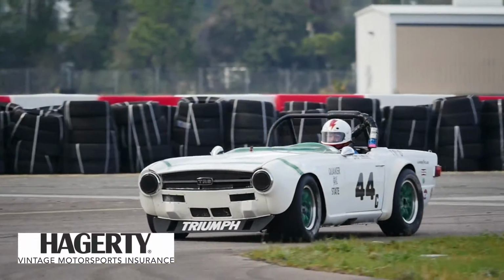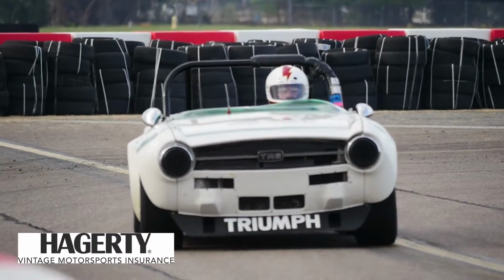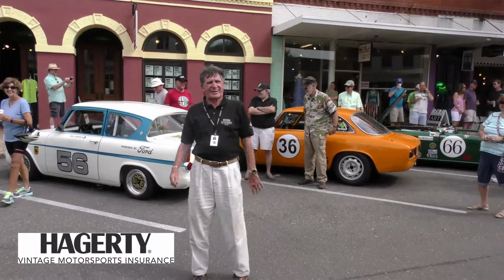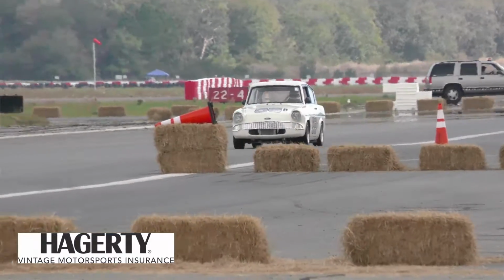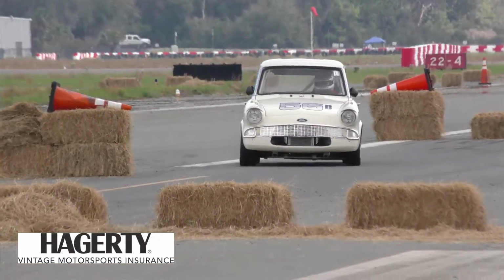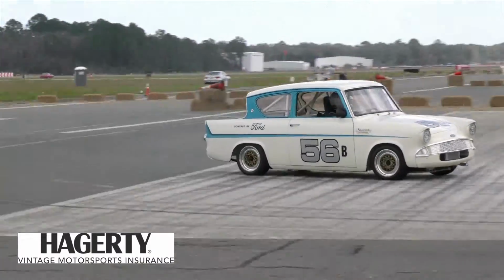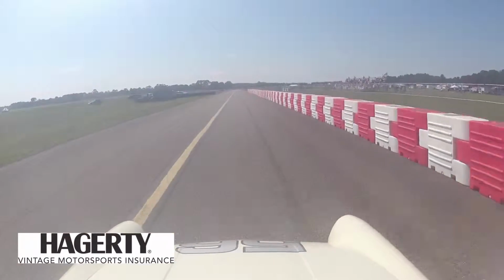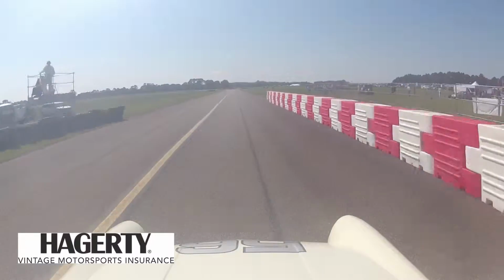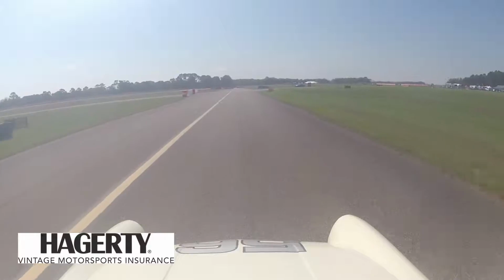I'm running the X Group 44 Paul Newman Triumph TR6, and it is a real vintage car. It's been raced continuously since 1971. I have to mention Ross Bremer, a great guy in vintage racing, who comes to many events with us. The last time he raced here was 48 years ago in the very car that he was racing here, and it's always kind of eaten at him that he didn't finish the race. He had some car problems, so he returned here 48 years later in the same car, and he finished the race. So we're so proud of Ross Bremer for doing that, celebrating his birthday, coming out here and finishing the race in his Ford Anglia.